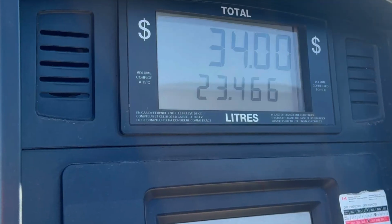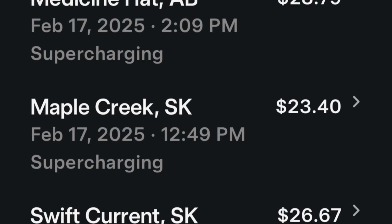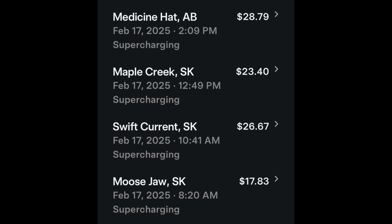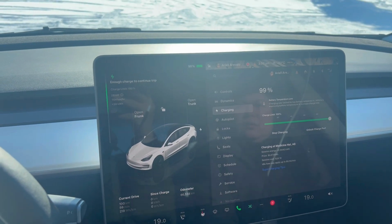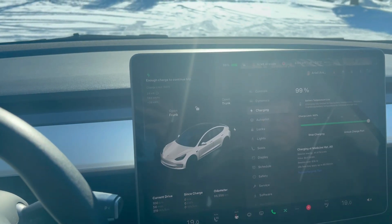After our journey, we've got some numbers to share. My sister-in-law's top-up at Medicine Hat came to $34. Meanwhile, our supercharging at Maple Creek was $23.40 and our stop in Medicine Hat was $28.79. Although this isn't an exact science, because almost nothing ever is, the Tesla ended costing a bit more due to the extra energy needed to heat up the battery.